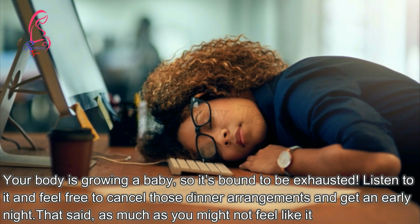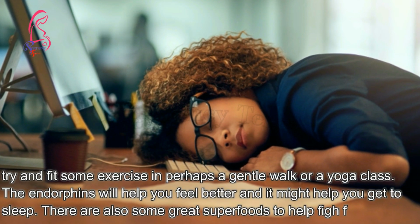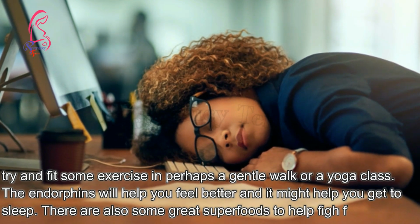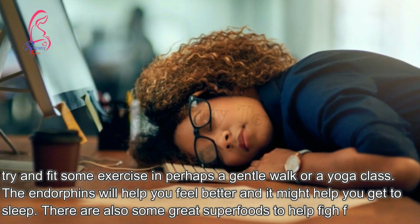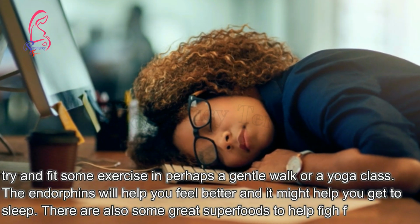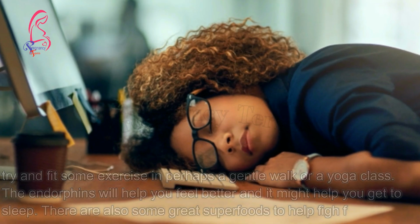That said, as much as you might not feel like it, try and fit some exercise in, perhaps a gentle walk or a yoga class. The endorphins will help you feel better and it might help you get to sleep. There are also some great superfoods to help fight fatigue.